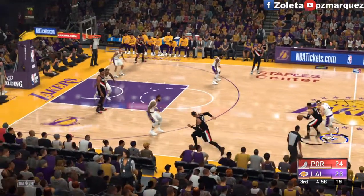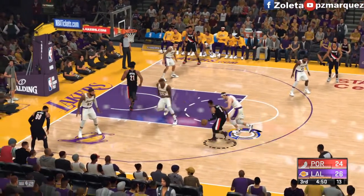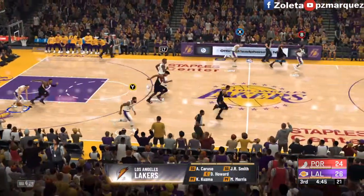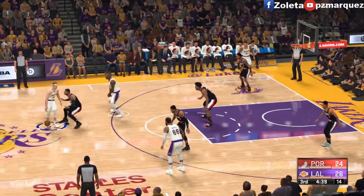Yeah, you know what, guys? They gave him too many free runs to the hoop in the first half. I think they've got to be a lot tougher on him. Body him up. Be physical with him. We've got J.R. Smith. Morris is out there with Howard. Then there's Kyle Kuzma. And it's Caruso in at the point guard position. That's the group starting the second half for Frank Vogel.